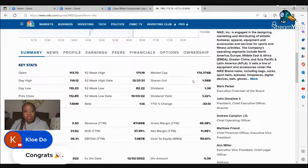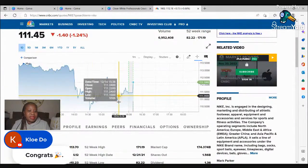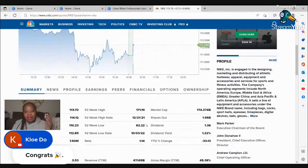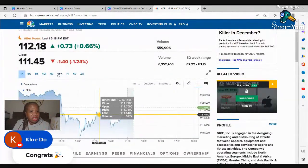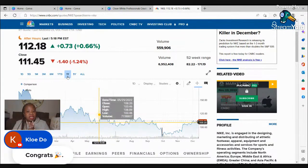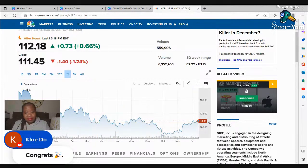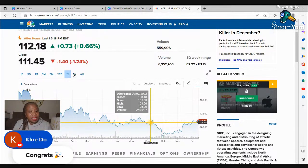It also shows the chart for the day, which we're not interested in, daily information, but you can change it to see what the last year has looked like. You can also change, well, that's year to date, excuse me. You can change it to see what the past 12 months, full 12-month calendar has looked like. And you can see, just like most stocks, there's been some turbulence, but I look at turbulence as great opportunity, especially as it relates to the stock market.